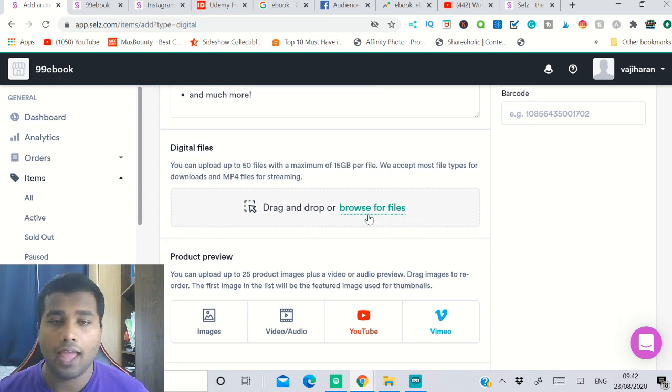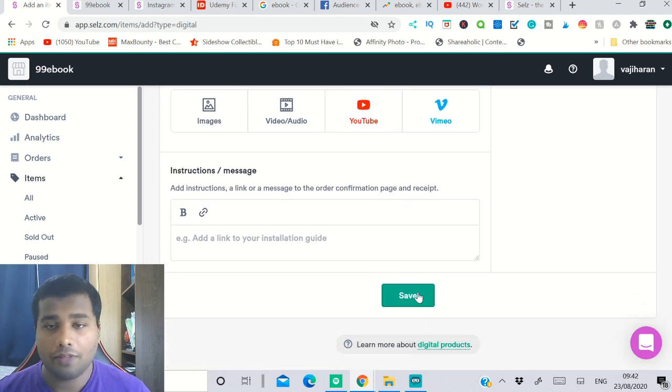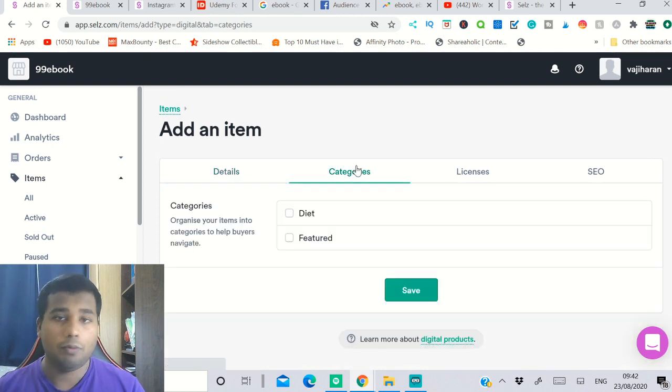You can click here and add, and if you click this one, you can add an image, or you can add videos, or you can add a video from YouTube. After you're done that, click the save button here. Then if you go to the top of the page, you can select the category of the ebook. You have to go to this section here, category, to set it up. So you can select one from here.